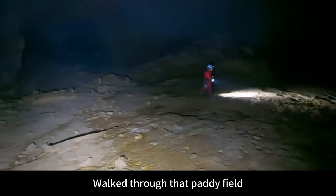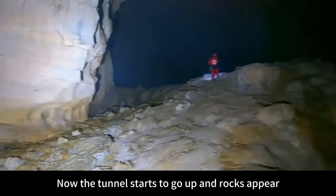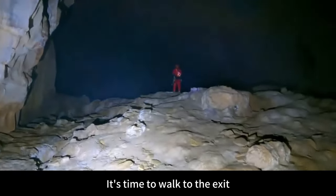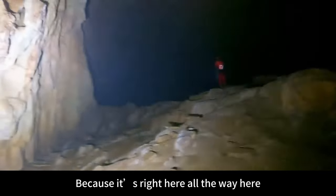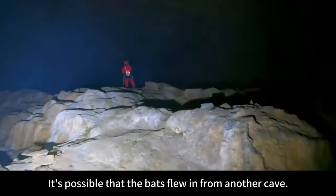Walk through that paddy field. Now the tunnel starts to go up and rocks appear. There are also bats flying, and it's most likely time to walk to the exit. Because it's right here all the way here. Bats appeared. It's possible that the bats flew in from another cave.